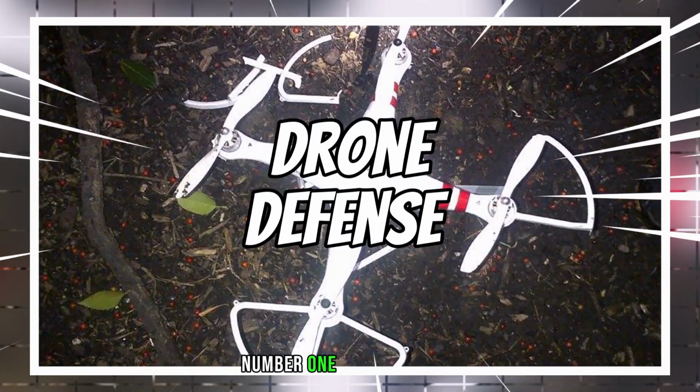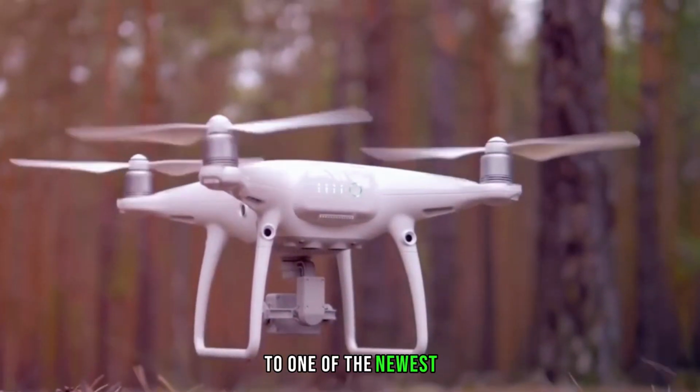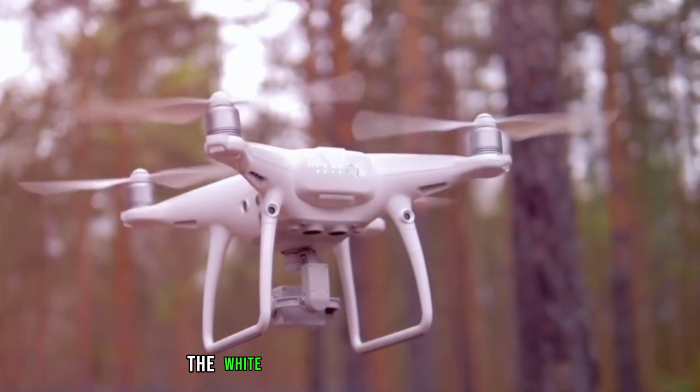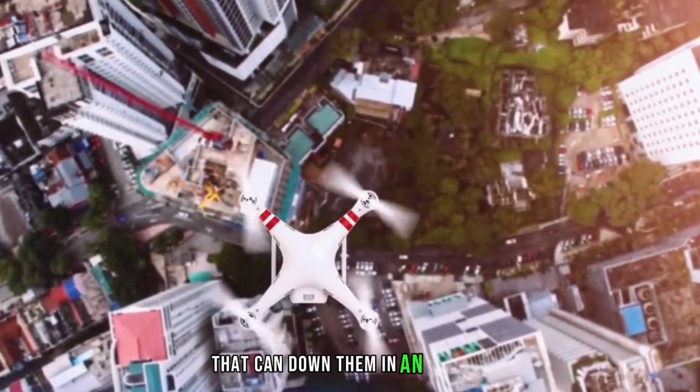Number 1. Drone defense. From one of the oldest features to one of the newest. In order to stop the threat of weaponized consumer drones, the White House has incorporated some unique technology that can down them in an instant.